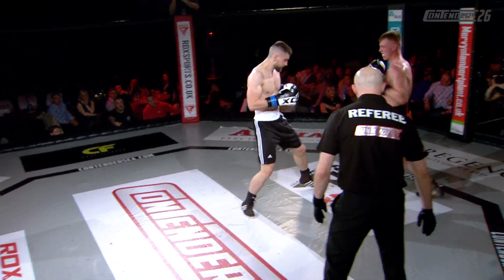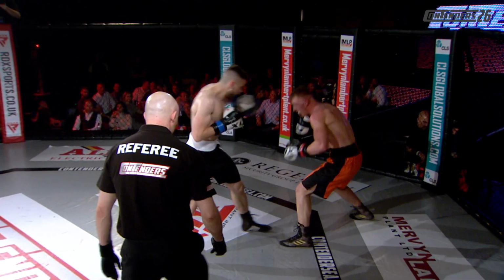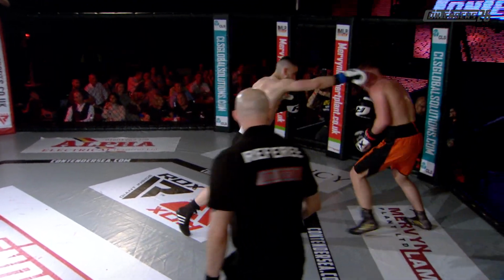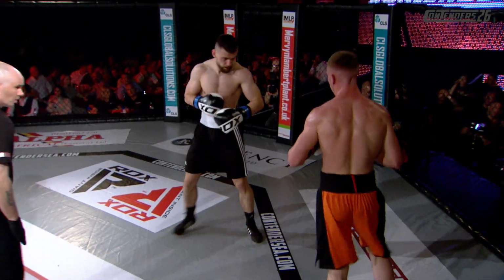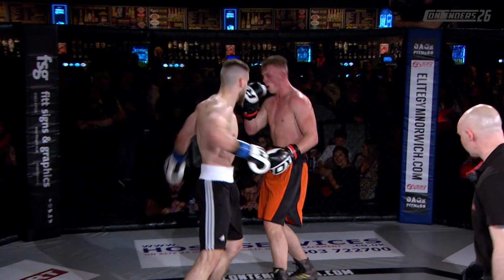Now Lincoln's trying to turn this into a dogfight and push his man back. Make it a fight in a phone booth. Nice counter right hand again from Higgs. He's putting so much into those big swings, isn't he, Dean? That's going to tire you out pretty quickly.